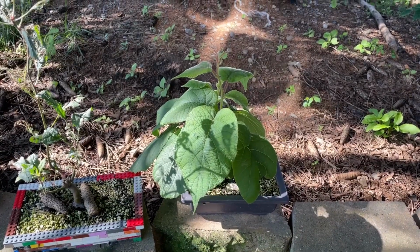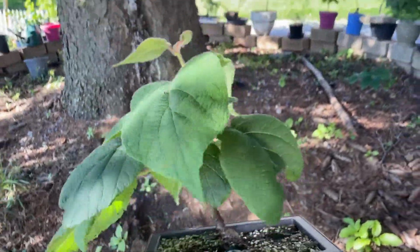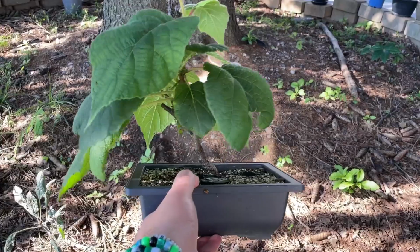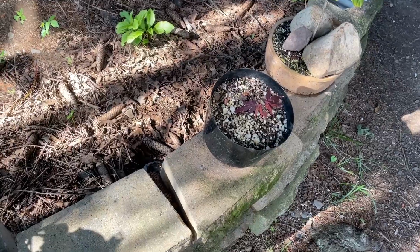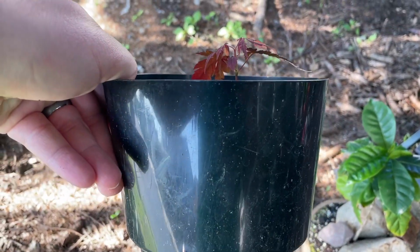All right, so it is a beautiful day in Pennsylvania, and today I figured I'd give you a little garden tour. So let's walk around and take a look to see how everything's growing. All right, so here is my kiwi. It is looking pretty good.